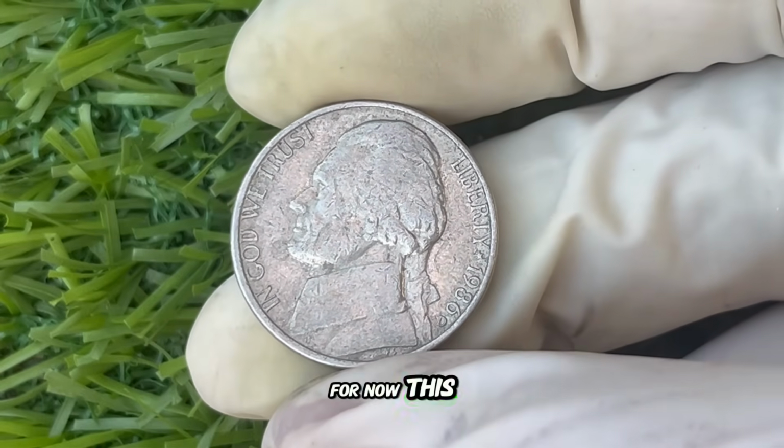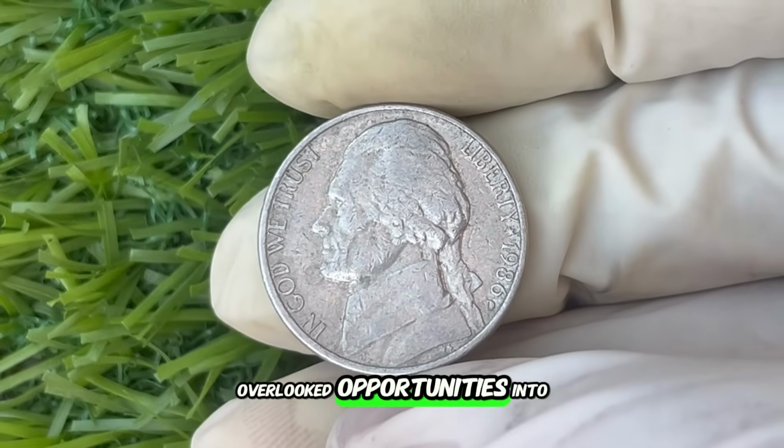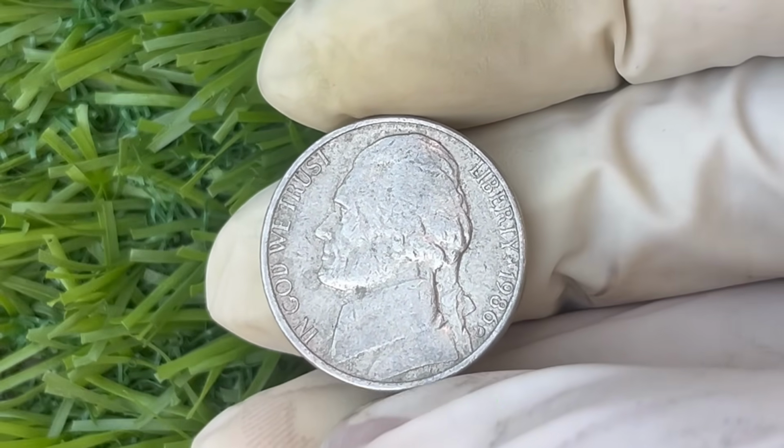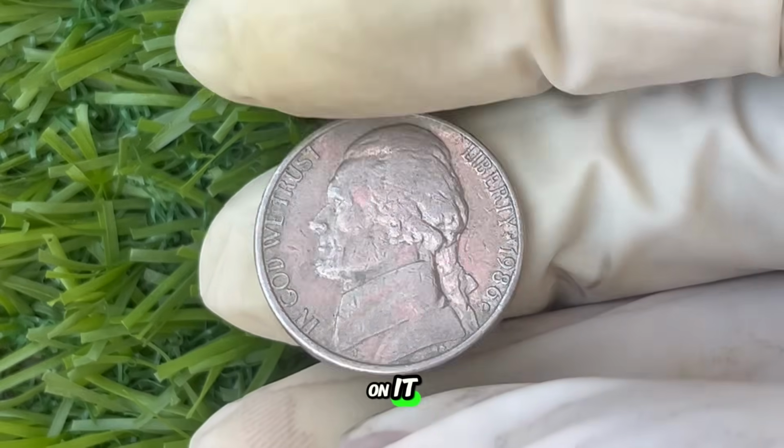For now, this isn't just about nickels. This is about turning small, overlooked opportunities into life-changing wealth. You have the knowledge now. The only question is, will you act on it?